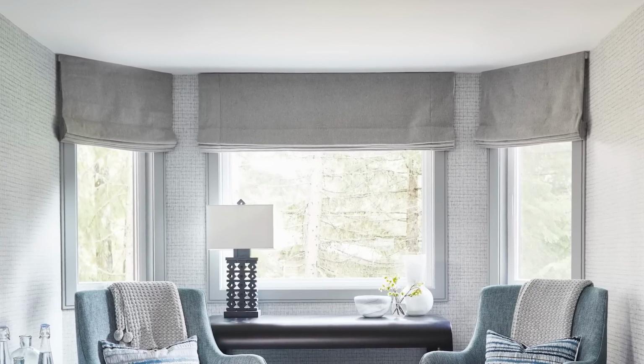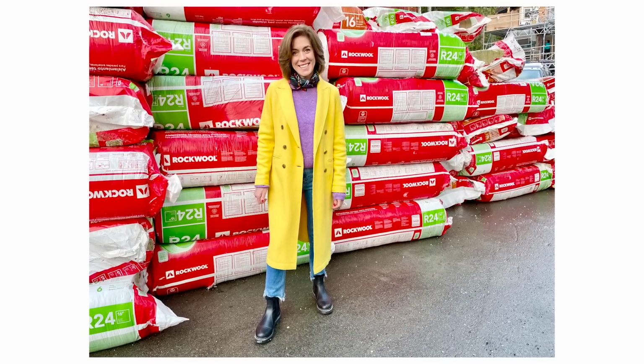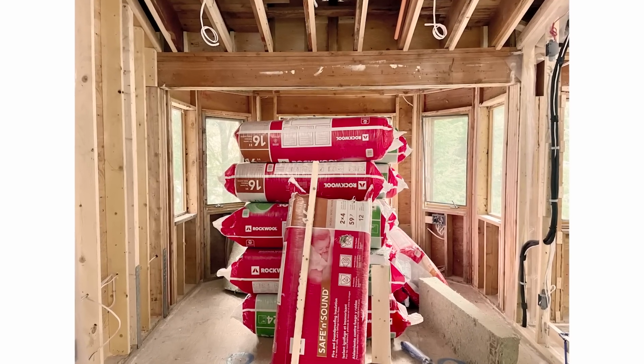Sound absorption is a critical element in this room. And one of the things that we prioritized in this house was making sure we used a ton of sound insulation. We used rock wool safe and sound insulation throughout this house. And if you're wondering, Sarah, where did you insulate? I'm gonna tell you, everywhere.